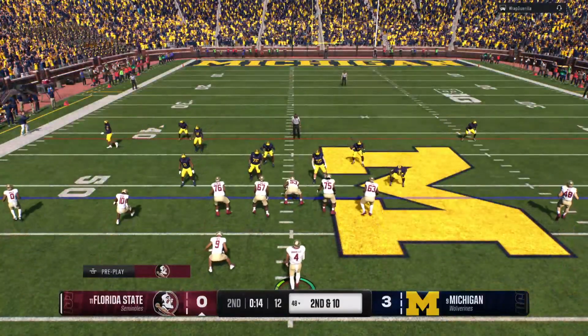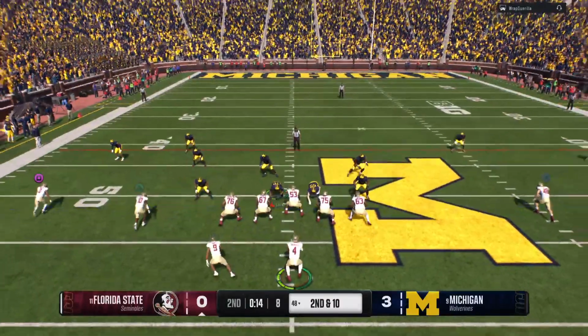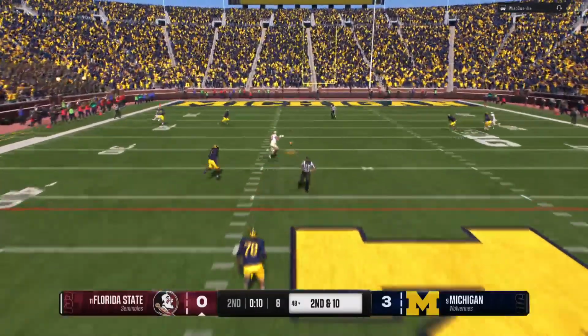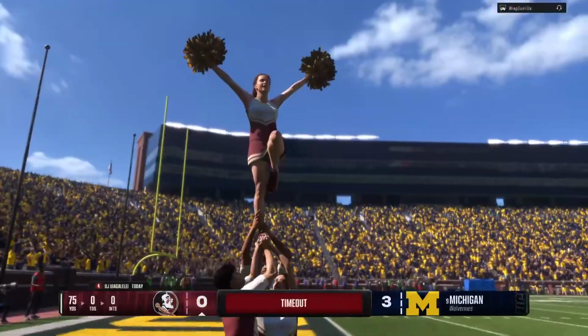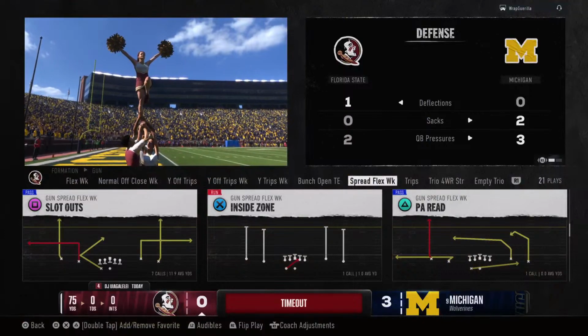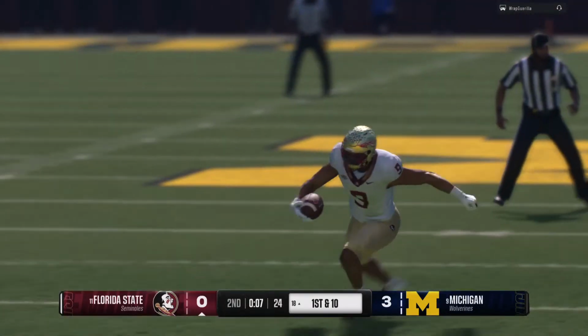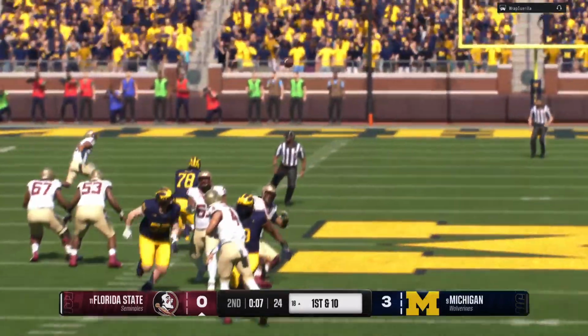Time dwindling away as they try to put points on the board right before the half. He's looking for an open man on 2nd down. Right down the middle. Got his man. And the tackle is made, but not before that completion gets them 30+. We've got a timeout in the waning seconds of the half. Maybe a chance to get off a couple more plays.